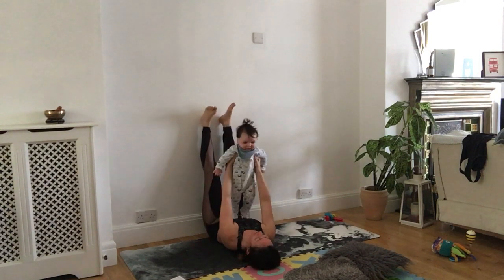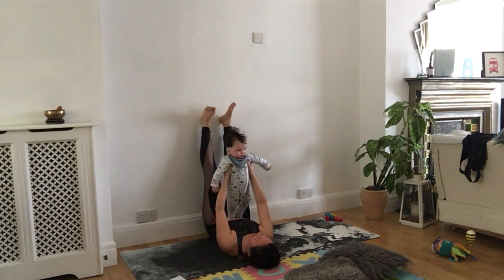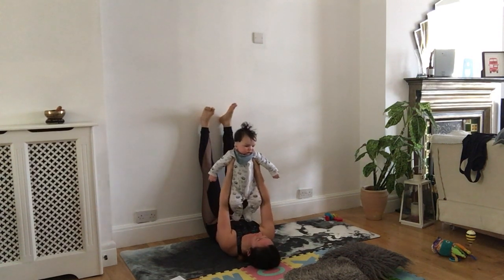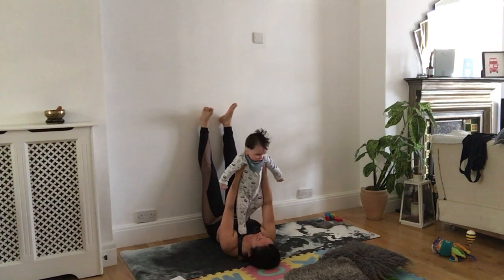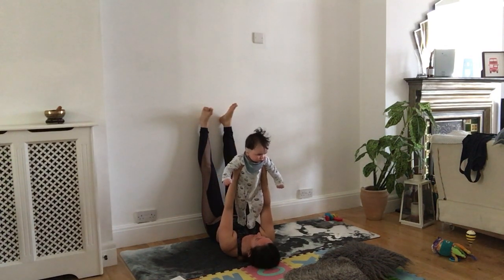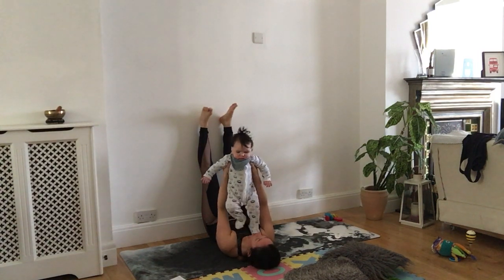Now, if they want to sit, that'd be great. But often, your babies want to stand. So it doesn't matter, if they want to stand, they can. You want to make sure that your legs are at the wall, that you're bringing in your chin to your chest, getting that nice flat back. And we're going to sing, You Are My Sunshine.